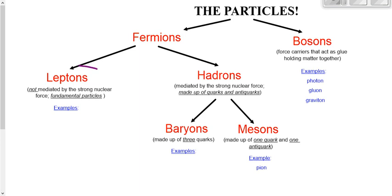The first category is the lepton. The lepton is a particle that is not mediated by the strong nuclear force. You guys remember that strong nuclear force? That force that acts between all of the things inside the nucleus, the proton, the neutron, the proton, the neutron. Attractive force. These leptons are not affected by the strong nuclear force. They're not mediated by the strong nuclear force. And they are, as far as we know, fundamental particles. An example of a lepton would be an electron.